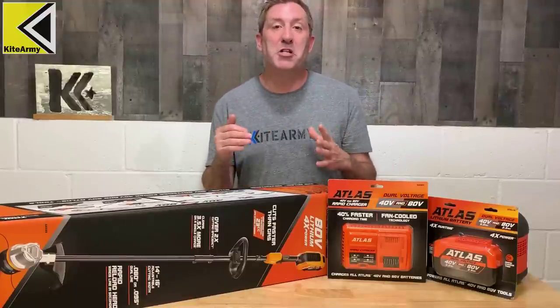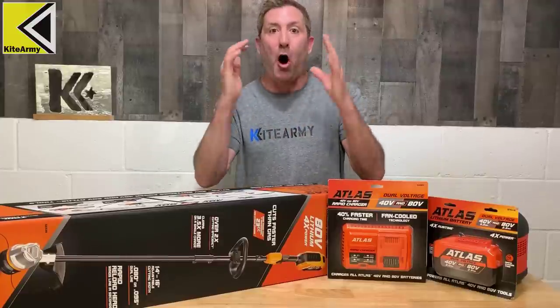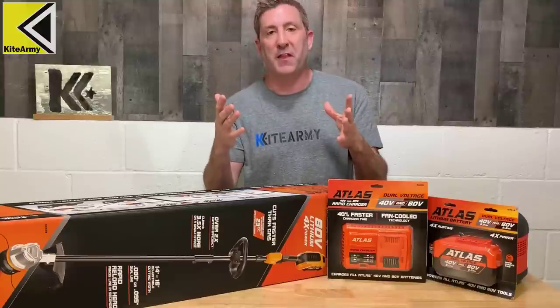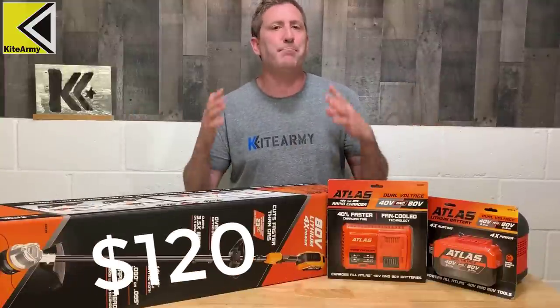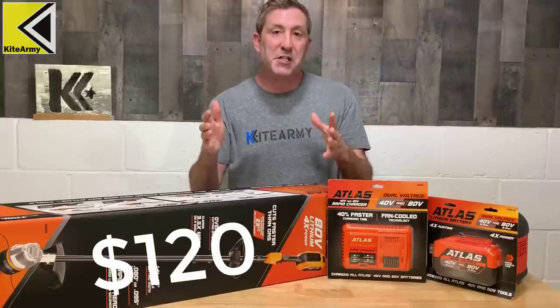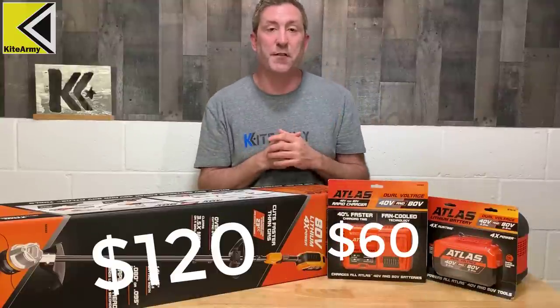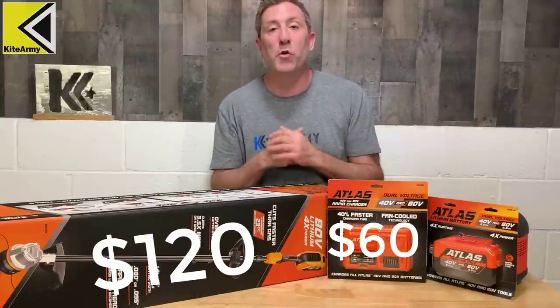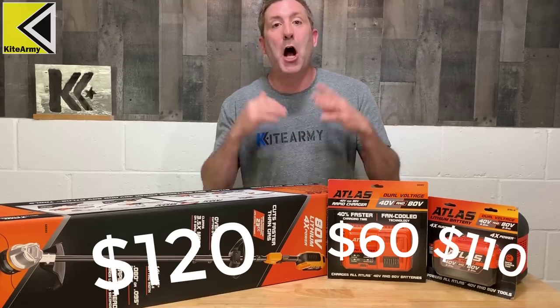So one thing to keep in mind when you're budgeting for one of these cordless tools from Harbor Freight is many of the tools, or all the Atlas tools, do not include a battery and a charger, so you have to budget for that. Now this string trimmer sells for $120, and you know Harbor Freight's big into these coupons, so maybe you can squeeze a coupon here and there. But in addition to the string trimmer, you need to buy a charger. This charger is the fast charger for $60. And I have the dual voltage battery right here, the 40 volt, 60 volt battery that sells for $110.